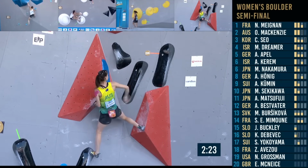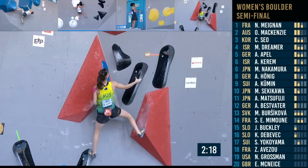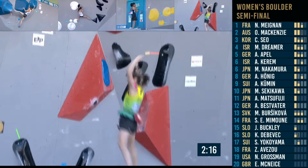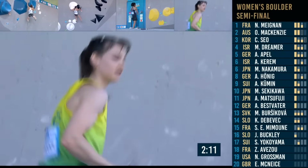Oh, back and forth. I think she's trying to get the score for the zone there. Has it been given? Let's see. No, not yet. I don't think it will be. She wasn't really using it, touching it, coming back down.